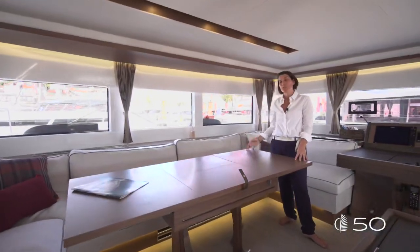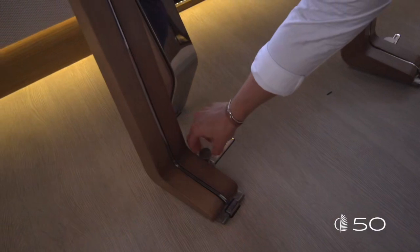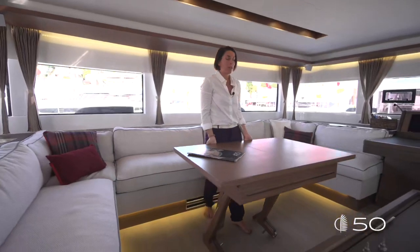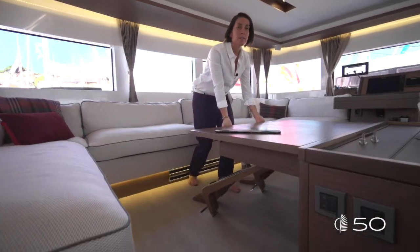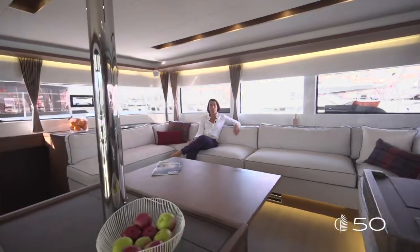And you got the perfect table for a bigger family. To get the table in its lowest position, you have to remove the fixing parts. Lightly put the table down. You can easily enjoy the large sofa.